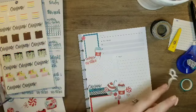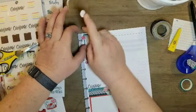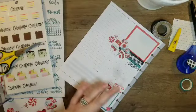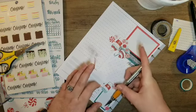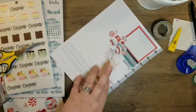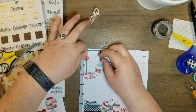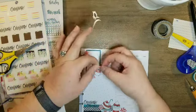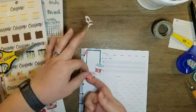This spread is a lot of fun. I'm really enjoying it. Oh, I should pull that one up and layer it on top. Okay. This is my problem. I like to pull stickers back up after I put them down because I decide I want to layer them. I need to start just using wax paper. I know a lot of people will use wax paper to kind of lay their stickers down.